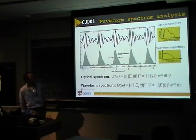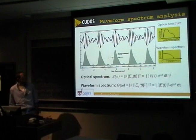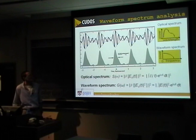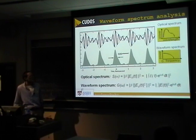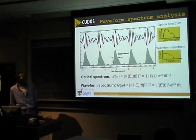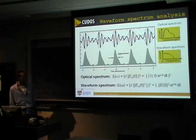The other technique that we looked at is measuring the waveform spectrum. As I introduced in the beginning of my presentation, we're looking at measuring the intensity spectrum of pulses. And this is the electric field of the pulse, which is this 325 femtosecond pulse here. We can use the FROG technique to characterize this in amplitude and phase. But we're also interested in just being able to characterize the intensity profile of these pulses, and that's what can come out of the waveform spectrum. That's what we define as a waveform spectrum: the Fourier transform of the intensity of the pulse, as opposed to the optical spectrum, which is the Fourier transform of the electric field of the pulse.